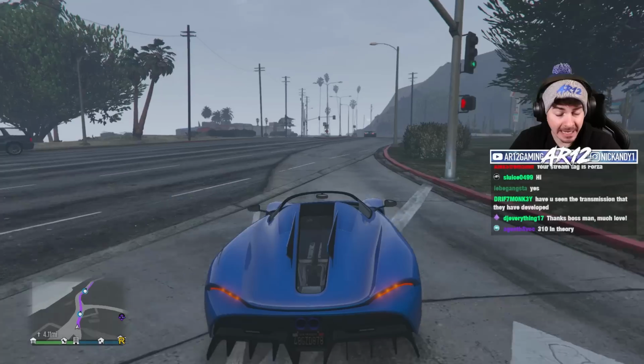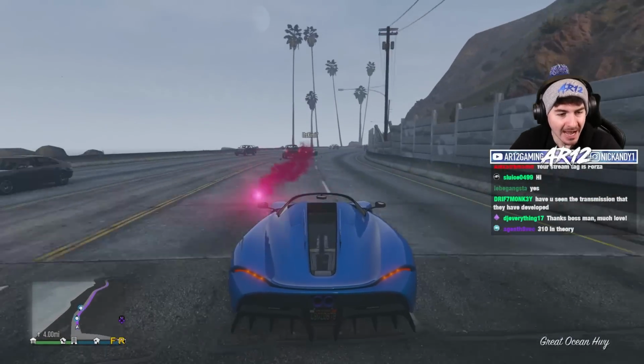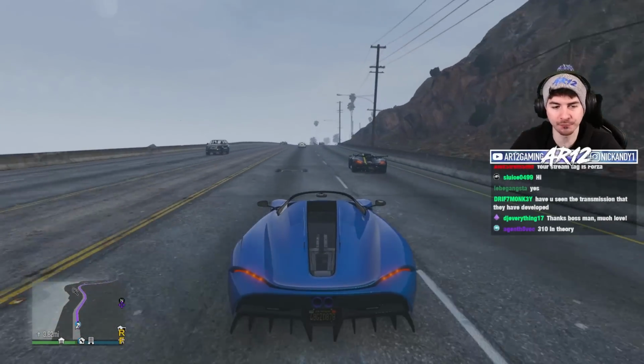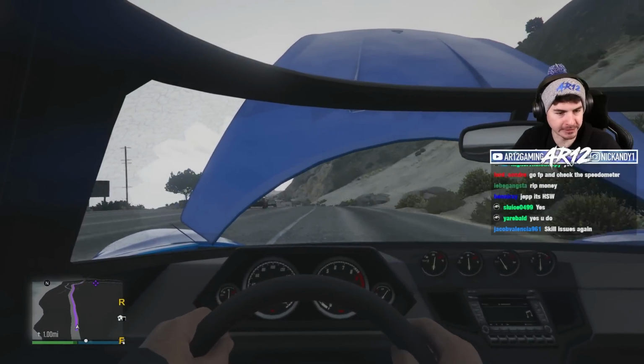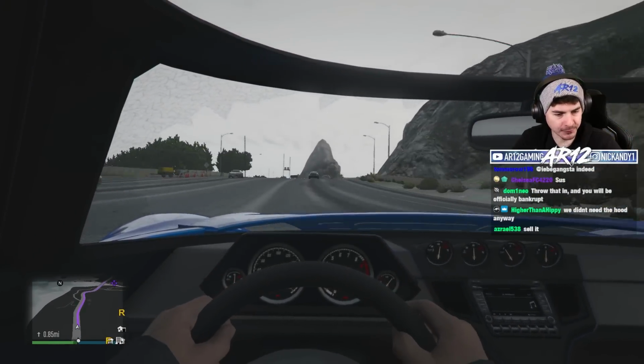Top speed of this thing. In real life, the Koenigsegg Jesko Absolut can do 310 miles an hour. It is one of, if not the world's fastest car. Is it though GTA Online's fastest car? The nice thing about Koenigseggs is you can still drive them even though the hood is open. That's just for extra cooling.